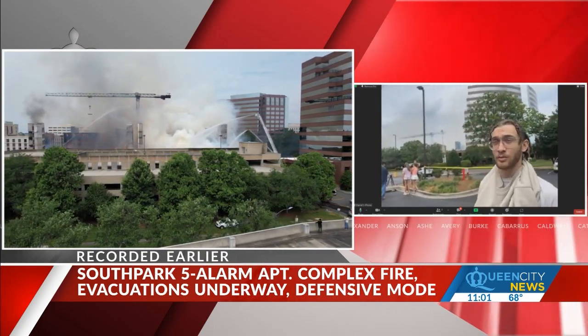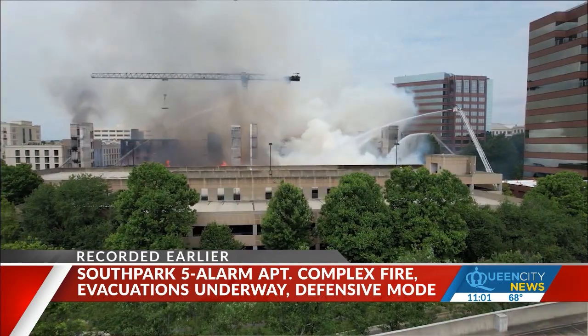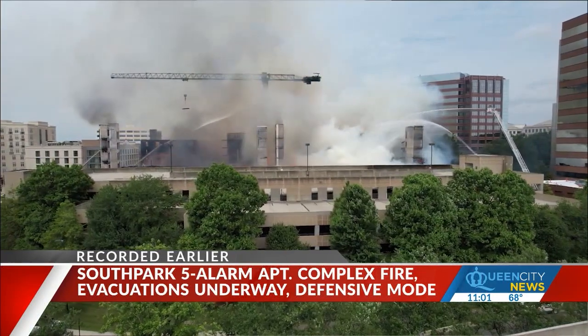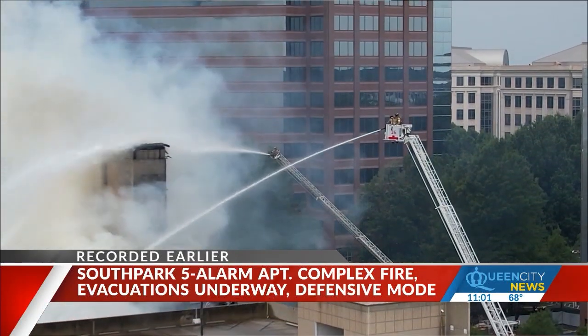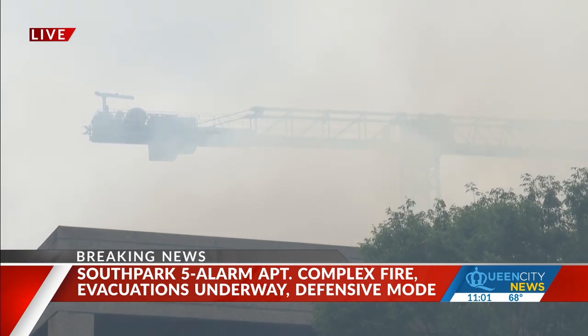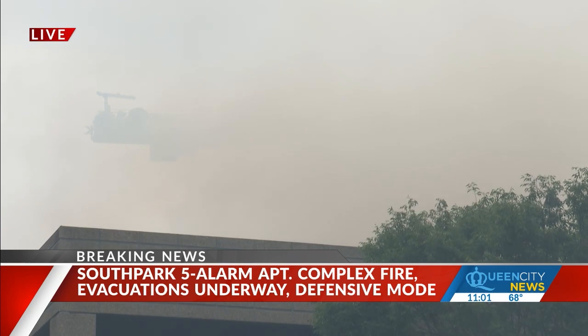If you can hear us, we are getting word that the crane operator has been rescued. Unbelievable. Look at the crane in this shot. This is video that was recorded earlier. You can just see the amount of water that is being poured on this fire from multiple angles. And high up above on this crane, there has been an operator the entire time. And we're hearing right now, this is a live look now, that the crane operator has been rescued.